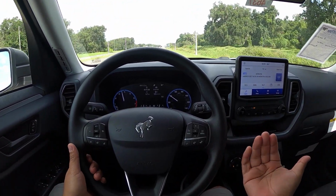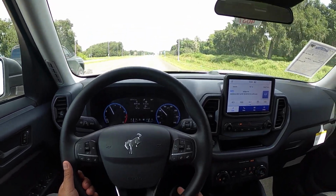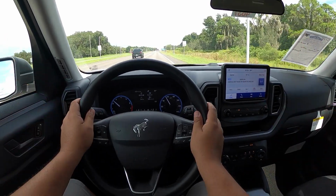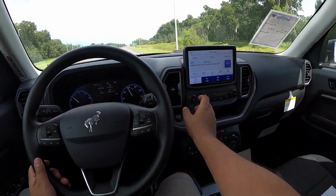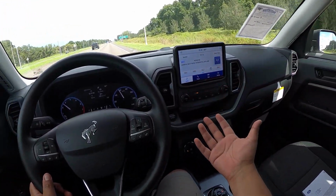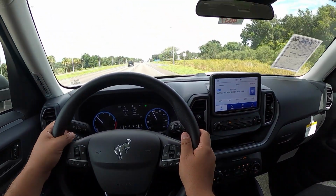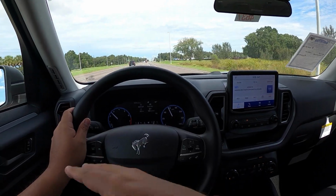Very smooth changing gears. Transmission feels very smooth. I'm not pushing this at all because it's a brand new vehicle, but everything's really nice, guys. Everything's at your fingertips. You've got a nice 6-speaker stereo on this one. Bang & Olufsen is also an option, but it feels really nice, very tight, very nice looking ride.